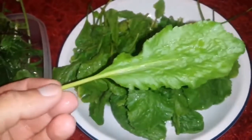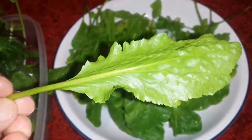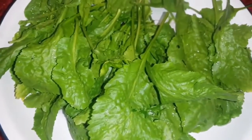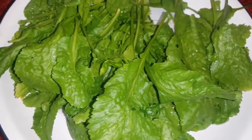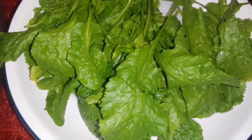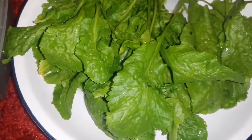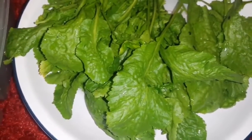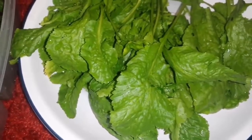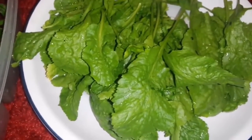Okay, this is a typical leaf of a Persian cress. And I'll now taste it. The first thing you notice is that it's juicy. It's not dry. Then a nice, deep, spicy, hot taste comes to your mouth. It's deep. And then it fades and the taste of the green, you can feel it.